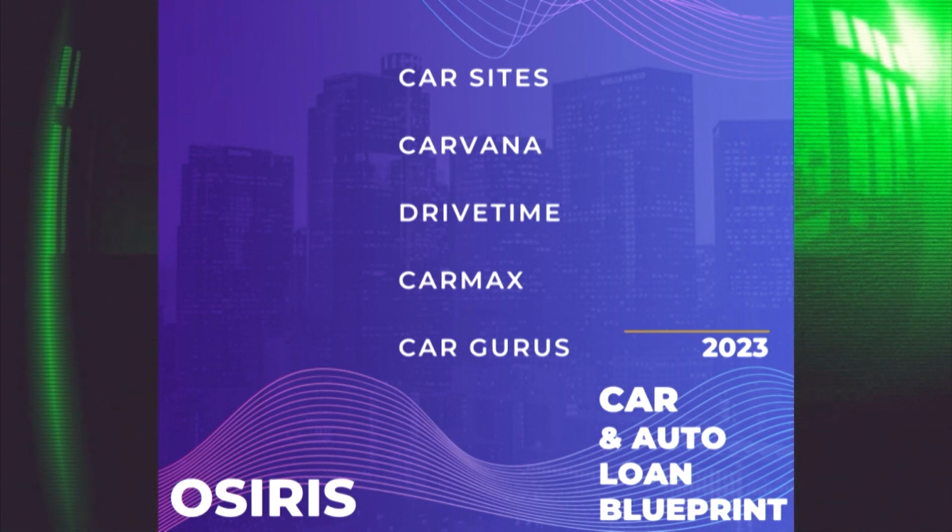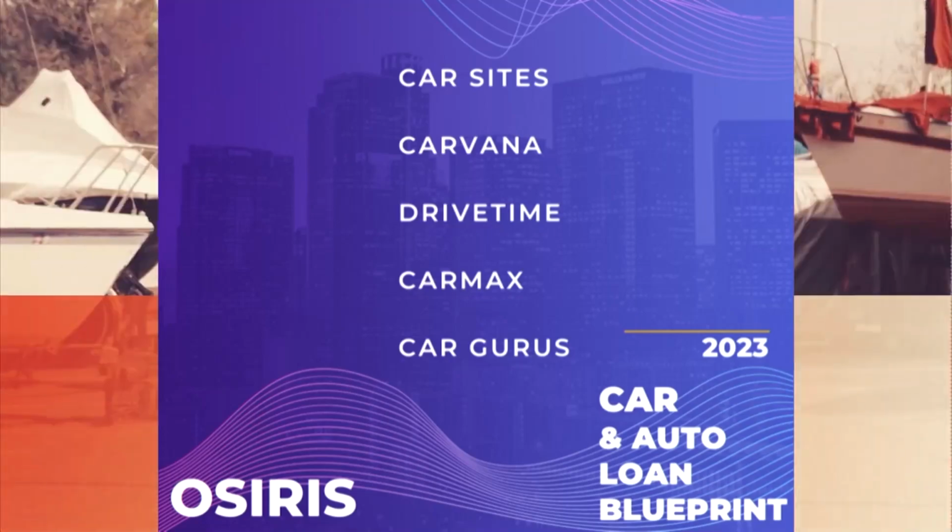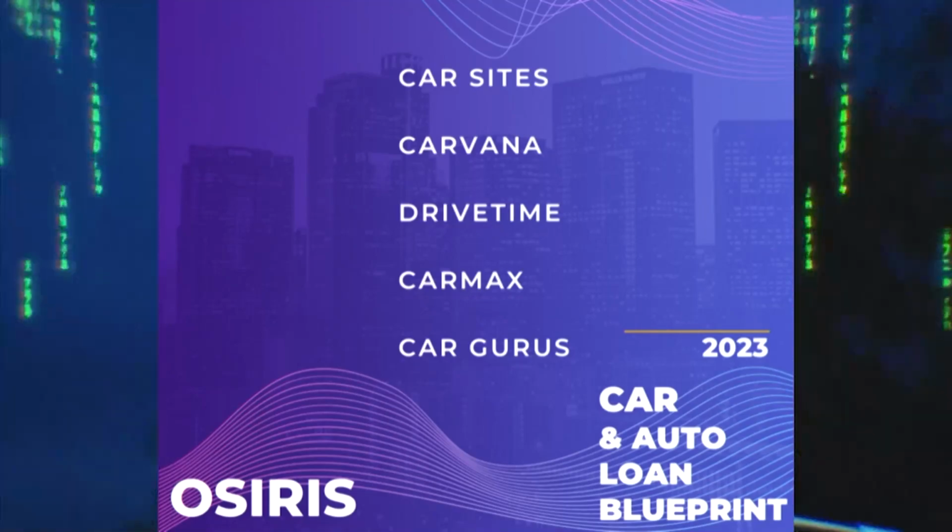So definitely check out carmax.com as well. One more exclusive site for you, CarGurus. CarGurus is kind of another go-to to easily find a car in your area, and it's a quick, easy process to fill out the application and get approved.